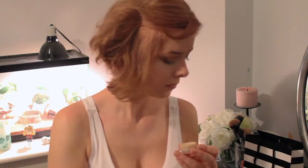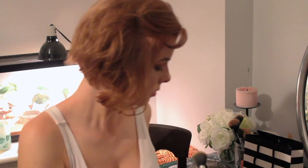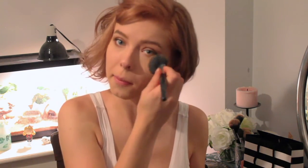So I'm going to be setting it with a little bit of Well Rested from Bare Minerals. You don't need very much of this powder to set anything, which is nice because it lasts a long time. So I'm just going to tap that under the eyes and down the side of my nose into the layer. Make sure I get all the spots where I put on the concealer.